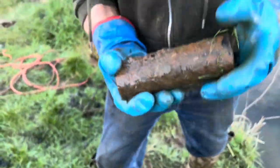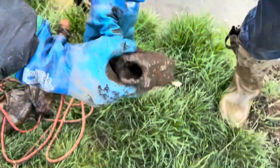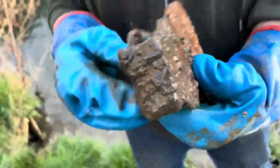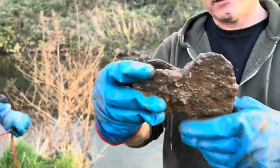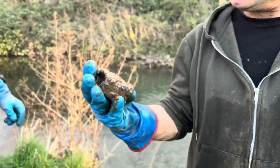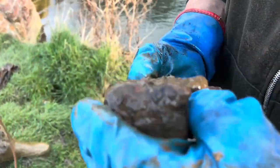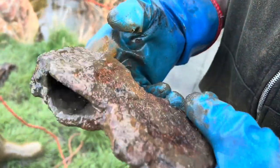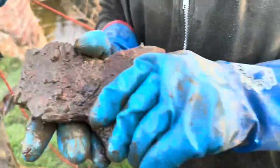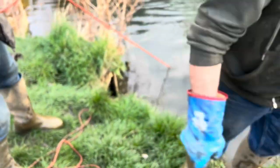Whoa, that's heavy. Piece of 50mm solid bar. We've got you a present, Dad. Oh, you beauty, look at that. Another axe. Wow. Probably a murder weapon. That's great. I think it's fairly modern. Well, I say modern, it's not. Made within the last two or three hundred years as opposed to 2,000 years. Yeah, great find. Well done.